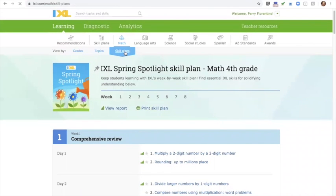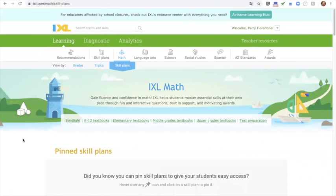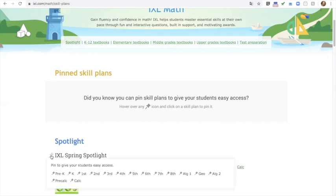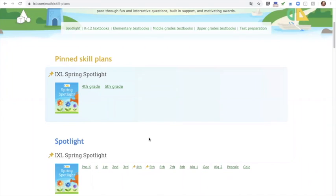Now I'm going to return to the skill plans page I was just on. And since there are quite a few skill plans that I'm going to show you today, I want to show you a tool that'll make it easier for you and your students to access the most used skill plans that you want them to use. I recommend that you actually pin skill plans you want your students to have easy access to. You can see I don't have any skill plans pinned right now, but I can start doing that really easily. If I hover my mouse over this pin, I can pin as many grade levels of the Spring Spotlight skill plan as I want. Maybe I teach fourth and fifth grade. I can select fourth and fifth grade from here. And now any of my students will be able to really easily access these skill plans. And I'll show you the student perspective a little later.